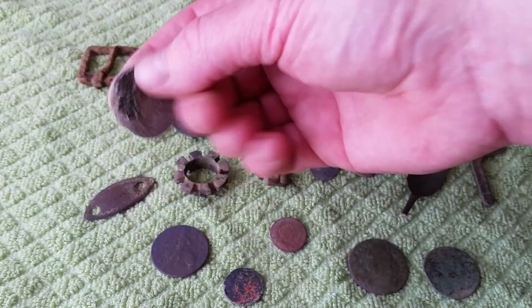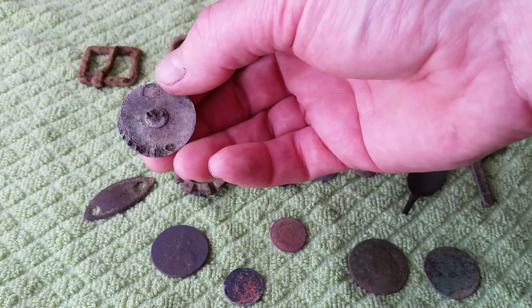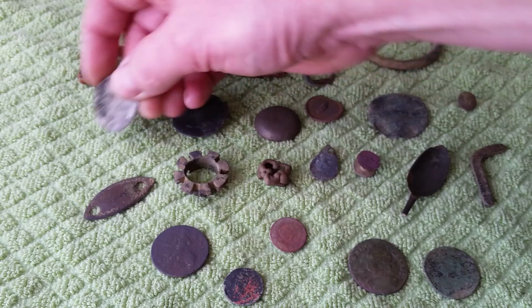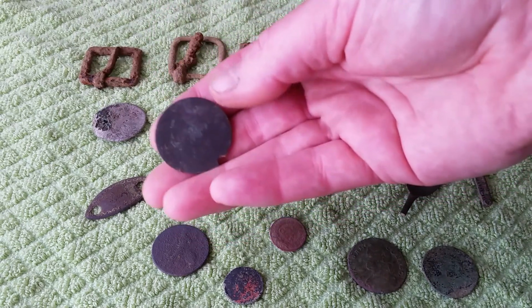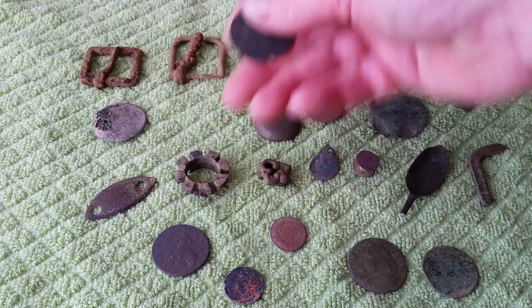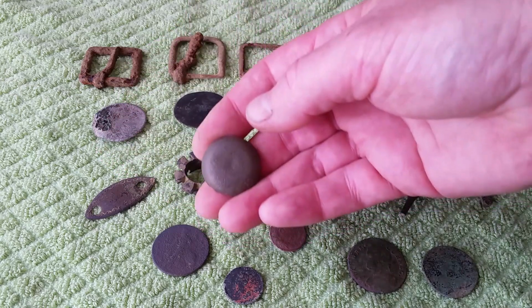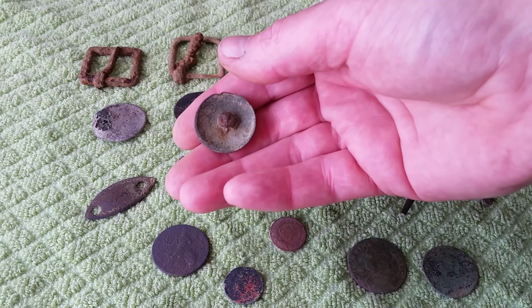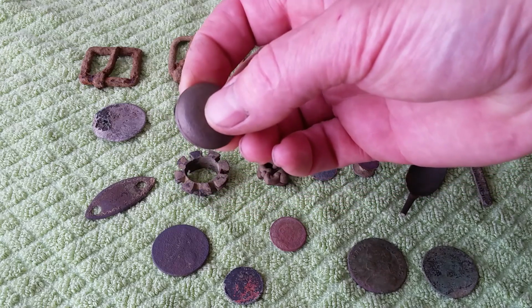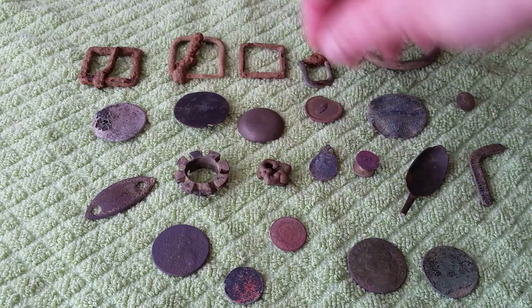Really toasty dandy button, tombac, and I think it might have been in a fire. I mean, it's really blistered. Very unusual. My other large tombac, big old dandy sized. The bridle bit boss, the backside there. I scrubbed the front side of it with a brass brush. You can see it's got a little flange around the edge.